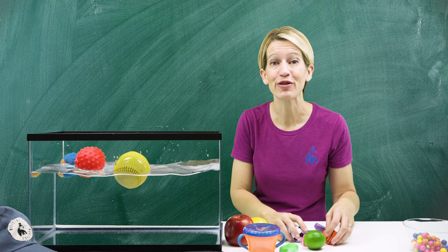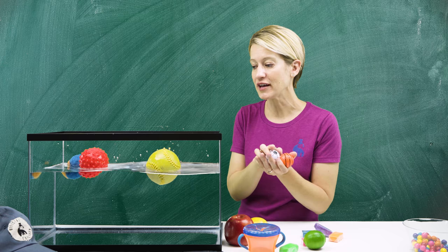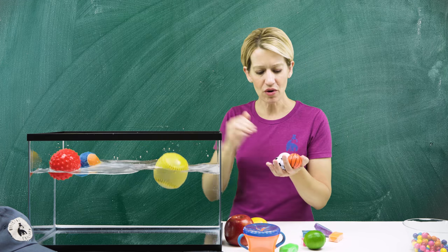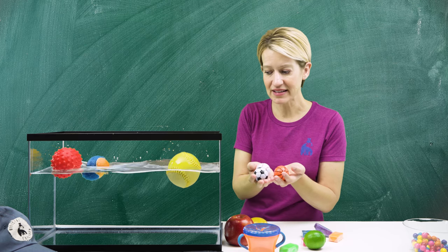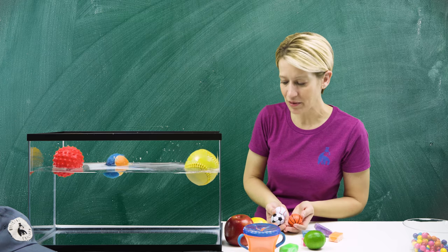Okay, so we have our three golf balls left. So the golf balls are a lot smaller than the rest of the balls. So do you think that means that they're also gonna float? Or do you think they're gonna sink to the bottom?